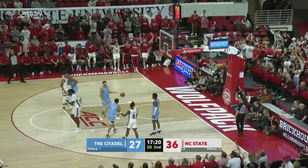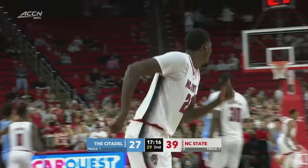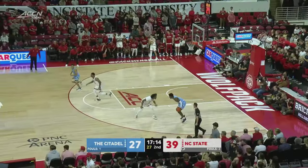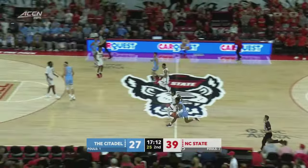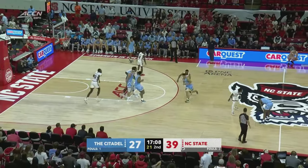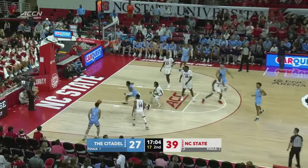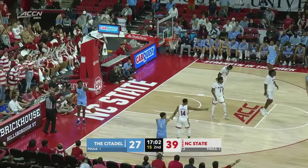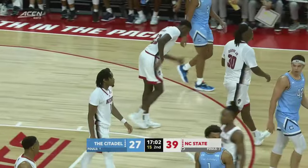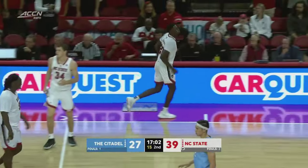As is Diarra. He had missed a couple. Hill dared him to shoot it, and he knocks it down. But Diarra limping after making that triple. Obviously in some discomfort. He had fallen down earlier on transition defense, and I'm wondering if that might have sparked it, but he's definitely asking for a sub now. Durr just lost the handle. And Diarra is going to go out.